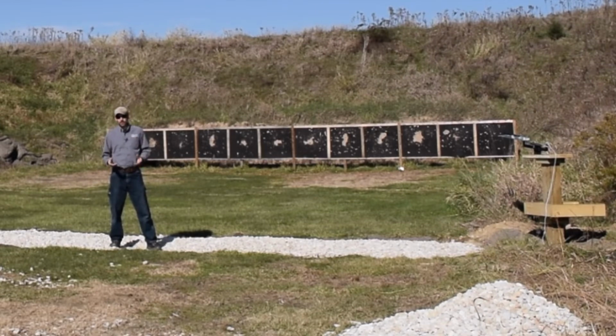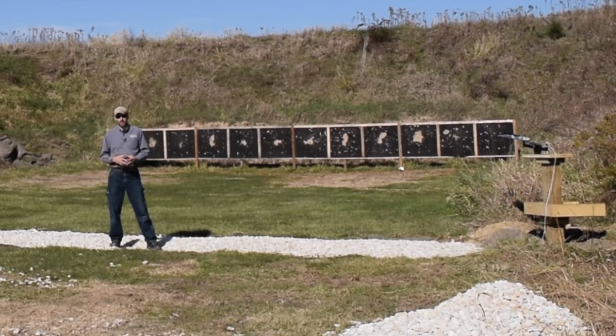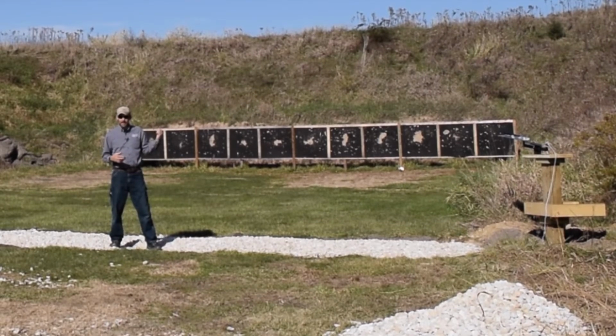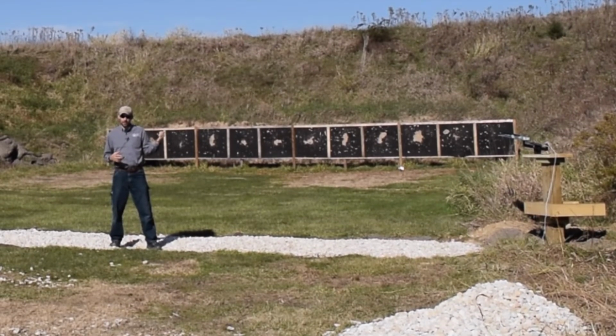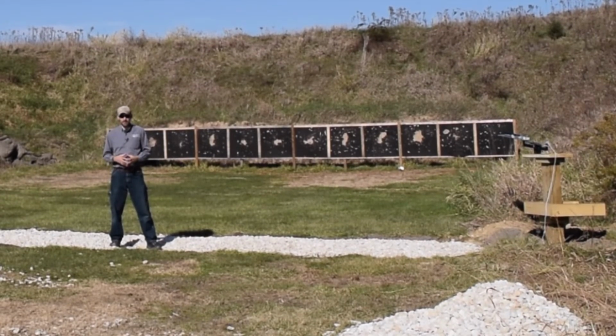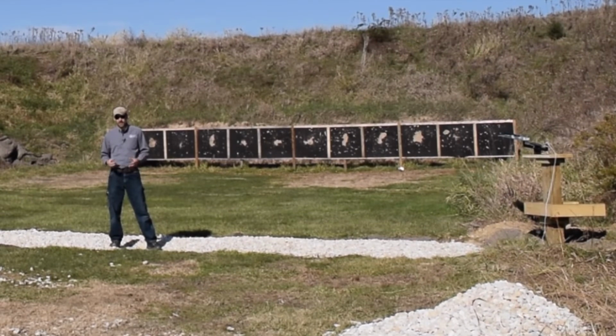Just like on all the other ranges, we expect shooters to pick up after themselves, clean up all their empty shells, pick up any empty or any unshot clay birds that are downrange, especially anything that falls in front of the targets. We ask you to pick that up and throw that away in our trash cans as well. Please keep the range clean.